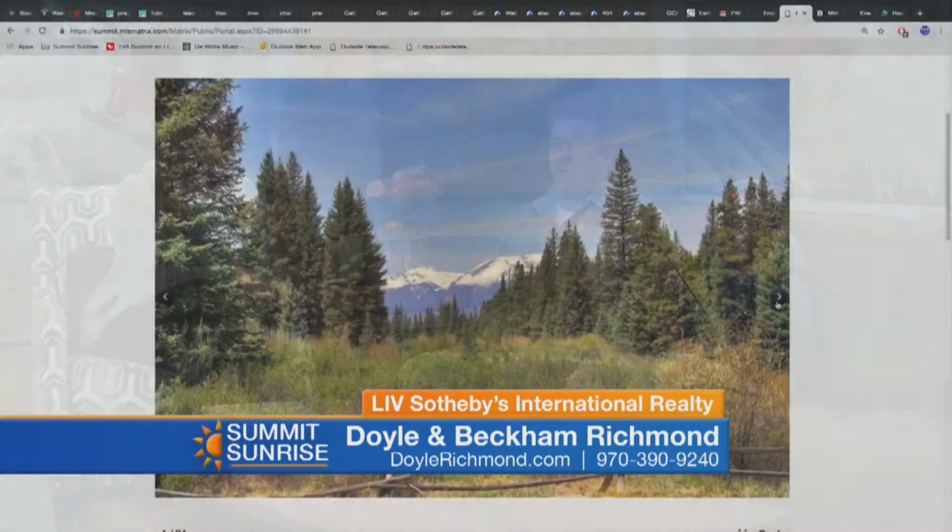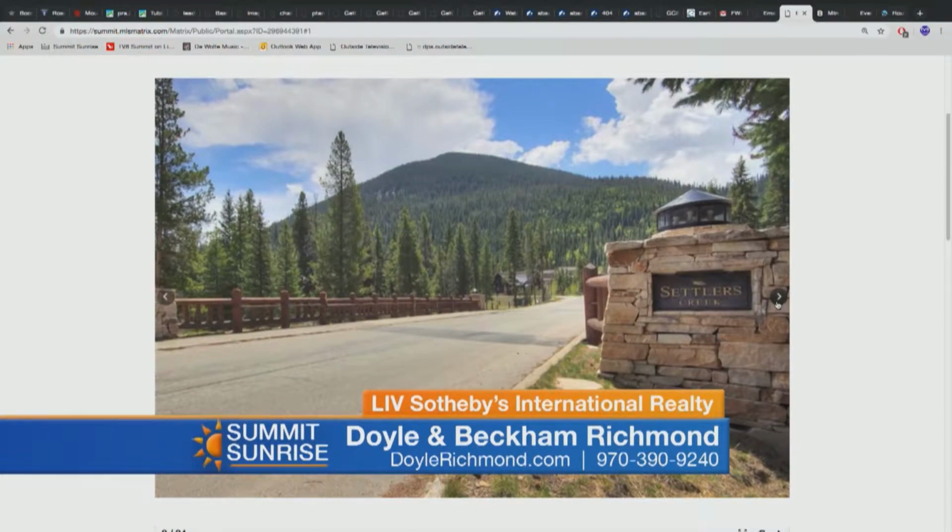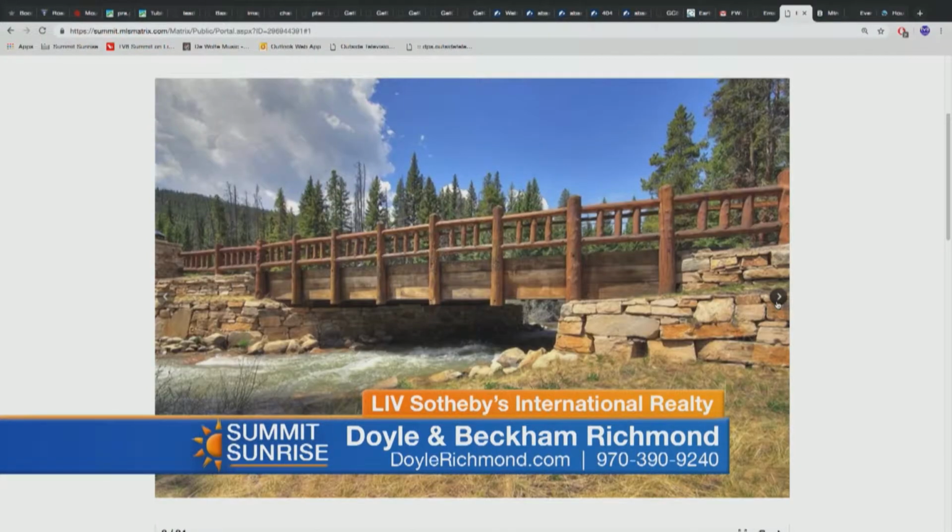Yeah, I don't know if they're going to bring up Settlers Creek, the actual condominium townhome out there, or if they're going to bring out the lots. But Settlers Creek is an enclave of single-family lots, single-family houses, and townhomes. It's about 66 total properties out there. You can see it borders up to a protected wetlands there. The Snake River goes through Settlers Creek. It's a little special enclave east of Keystone by about a mile.